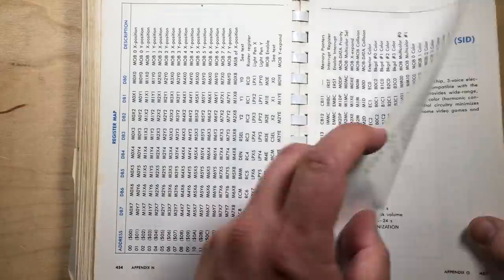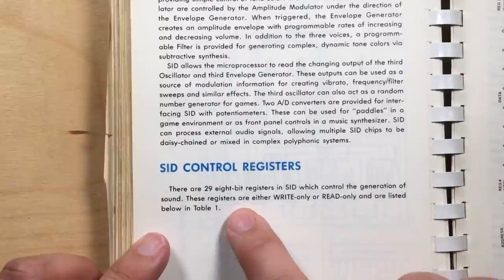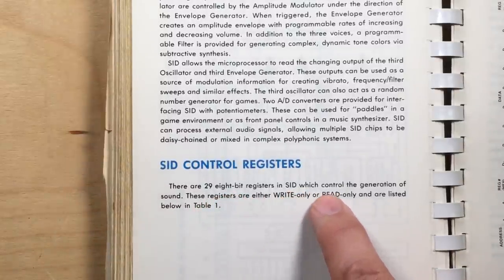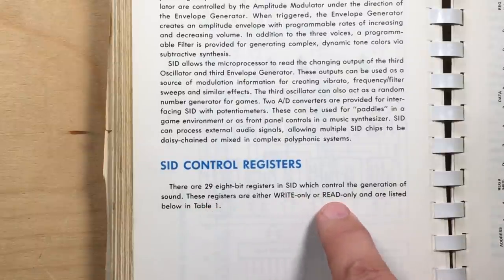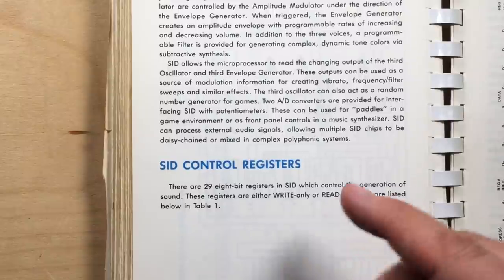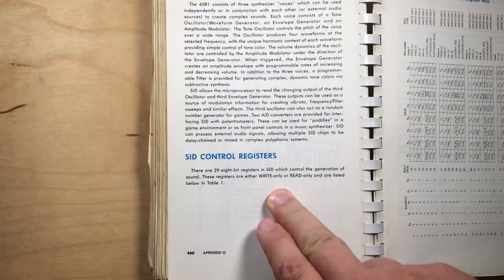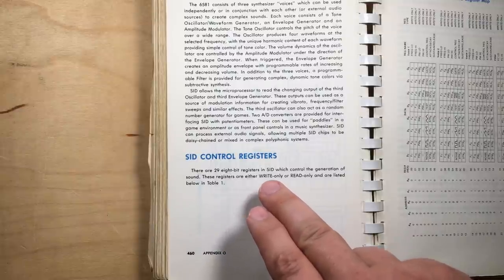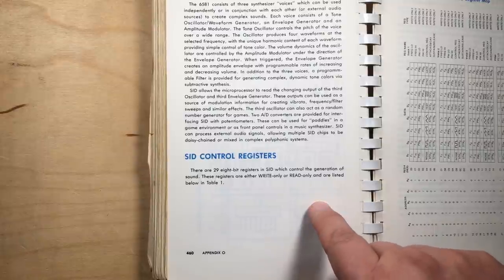One other curious thing here on page 460 in the SID, there are 29 8-bit registers in SID which control the generation of sound. These registers are either write-only or read-only. Even myself, I have forgotten that at times. I'd be trying to peek a register on the SID. I actually don't remember what value you get back, but you don't get the right one. So the registers on the SID, they are either write or read only, depending on the register.